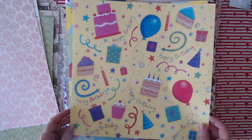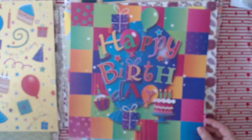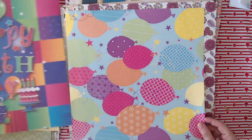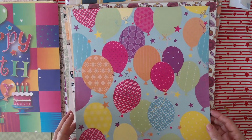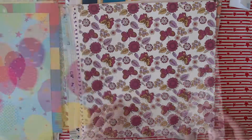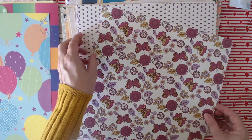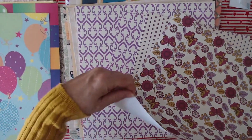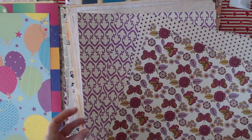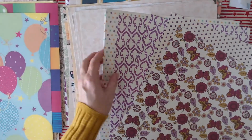Happy birthday! If it is your birthday, happy birthday! Happy birthday again! And some balloons for your birthday too. So if it is your birthday, look at that. Birthday paper especially for you. Got some butterflies and some spots. Now this again I think is going to be from one book. Are these single-sided? Yep.